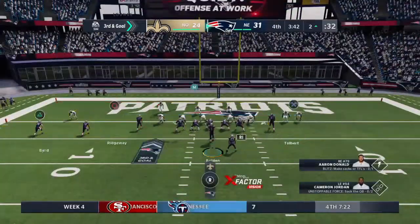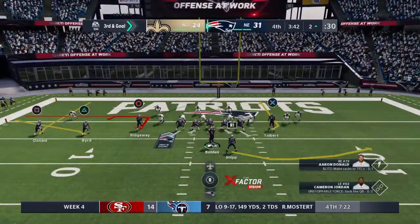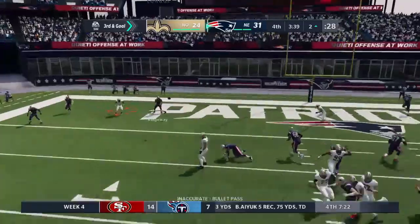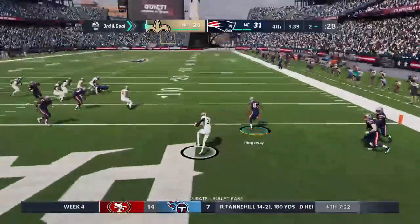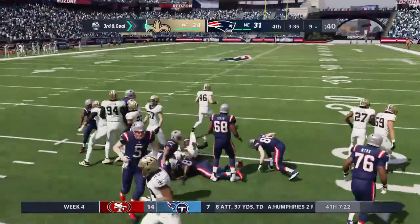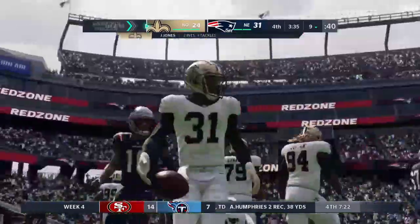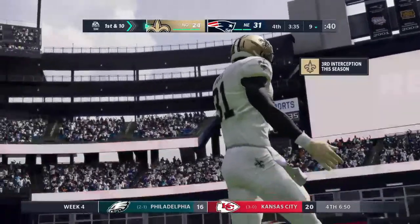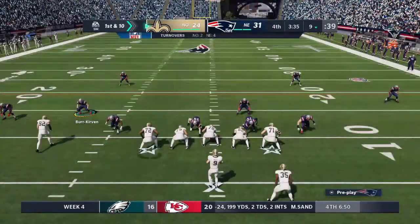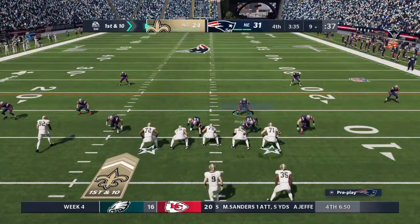A big play forthcoming. Here's 3rd and goal. From the gun, Bolden. And look at this. They get the turnover they needed. It's intercepted. Picked up by Jonathan Jones. And not much on the return there. He'll take it only up to the 9-yard line.